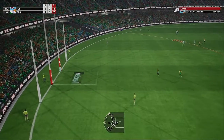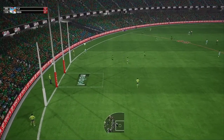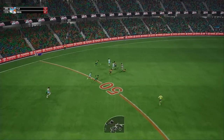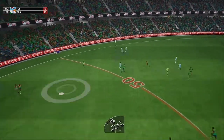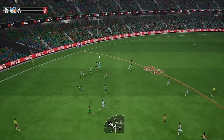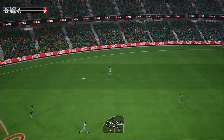Deciding where to go with the kick in. Chose to kick it. Can't take possession. The ball mopped up. Heads it inside 50. I haven't seen him for a while, Gaz. Well, he hasn't had the impact we were expecting.